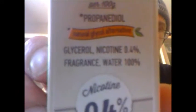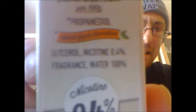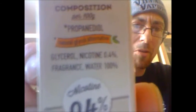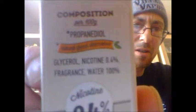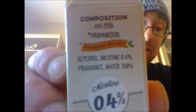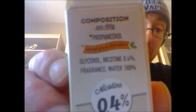Now, water 100%, I don't get this. I don't get that at all. I mean, alright, you've got your PG substitute, fair enough. You've got your nicotine, yeah, that's fair enough. Fragrance, I'm assuming because you're Italian, you mean flavourings. But then water 100%, that just doesn't add up at all. Even if you took the other two things out of there, with water and nicotine, you've got 100.4%.